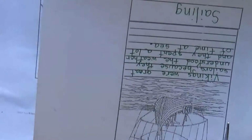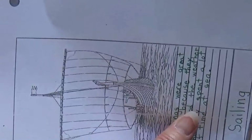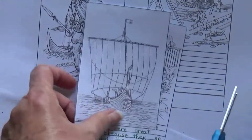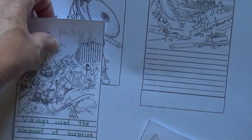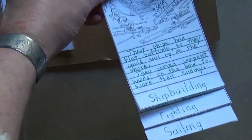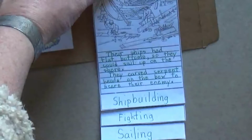If you're doing it on a file folder, or like in my cereal folder, I'm going to make it all the way about a finger's width away from the edge, so that I'll have room to put them all in the book. I don't want to slap it down in the middle because then I might not have space to put all of my writing. So the sailing is the longest, so it's going to go on the bottom. And then I lay my fighting on top of it. I make the top even, and then you can see it's shipbuilding, fighting, sailing at the bottom.